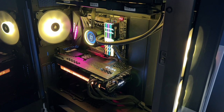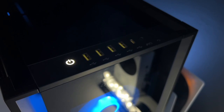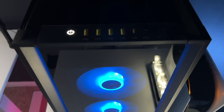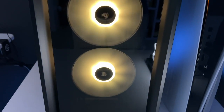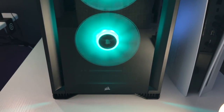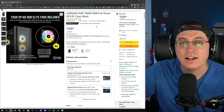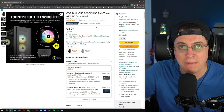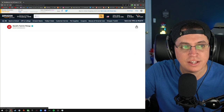My NZXT case was awesome. I don't really have any huge complaints about it besides it being small, but that's not NZXT's fault. It's a mid-tower case. Let's just say I don't miss having to use thumbscrews just to open up my case, because this case, I'll say it again, is so easily accessible. There are doors upon doors and magnets upon magnets. It's an absolutely beautiful case.